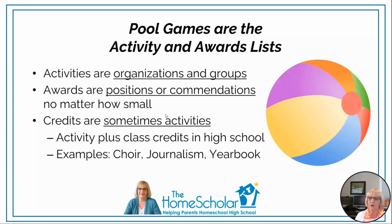They applied to different scholarships. One of the scholarships that they won was a $25 gift certificate to Half Price Books, which is not a big award. And yet, even so, we put that award on their activities and awards list. One of my members actually had a brilliant musician. And so she created an activity and awards list, but then she also created a separate music repertoire, which included all of the different musical pieces and musical instruments that she had done for her child.